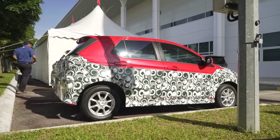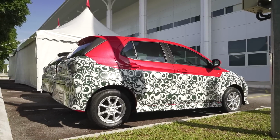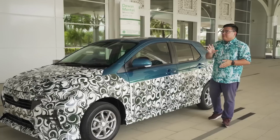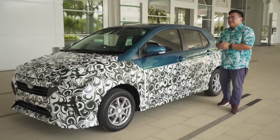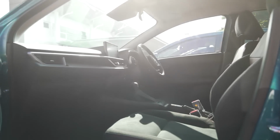But you know what? It is a much bigger car. Every single variant gets a lot more features. In terms of value, you get a lot more value with the new car, and I really agree with that. Now I'm going to show you the inside as well. So camera, let's show from the left side.